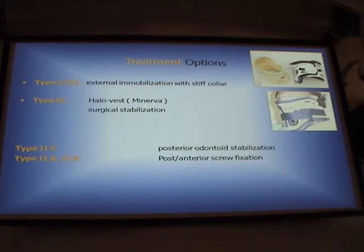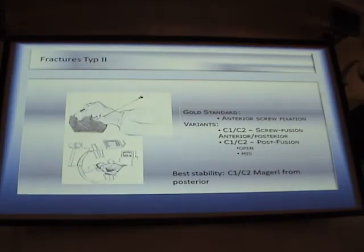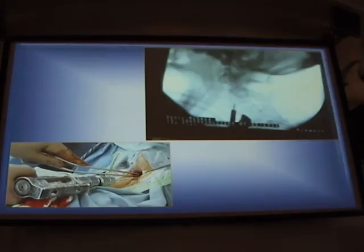And the second point, which is very interesting and was pointed out by the old French guys also, is that the fracture heals. The dens fracture heals with this treatment. Therefore, you could take out the screws afterwards, but we never did it. But the fracture heals with this type of method. This is the gold standard, anterior screwing.